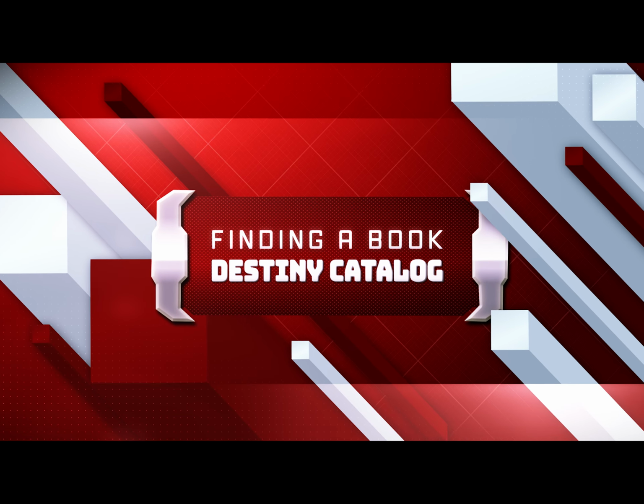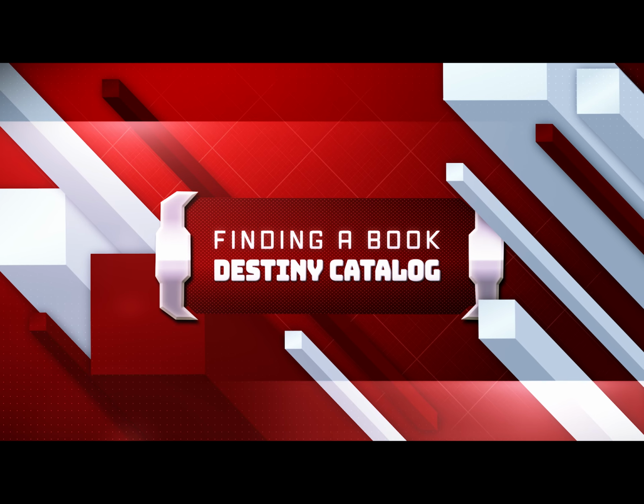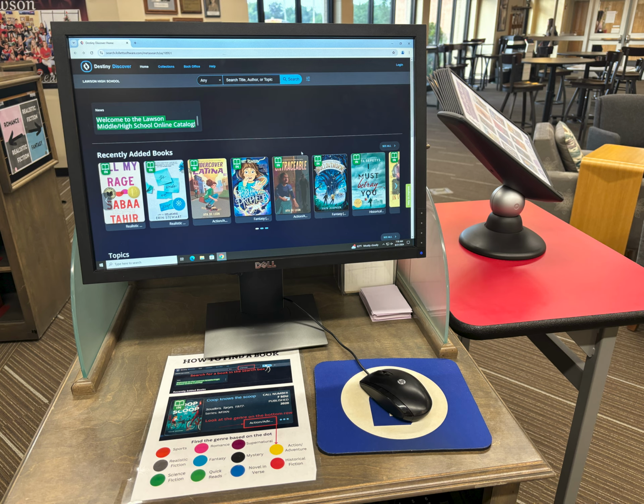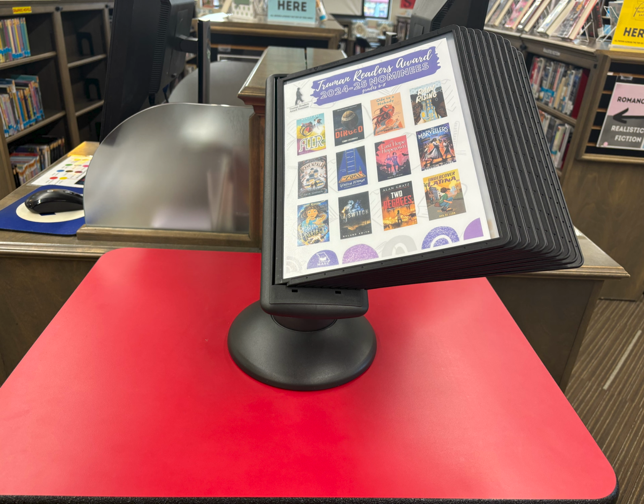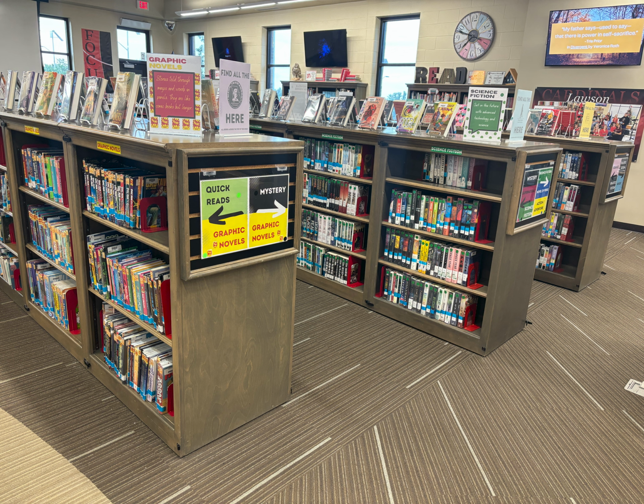One thing that didn't change is our Destiny catalog, so you can go to the computers located in the middle of the library to look up where books are located. We are organized in our fiction section by genre, which means we might have adventure or mystery or romance or historical books. And so you go and find which type, and then you'll look alphabetical order by the author's last name. All our fiction books are located on the short shelves in the middle of the library.